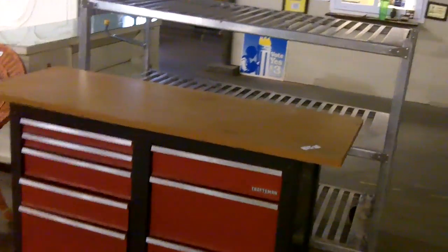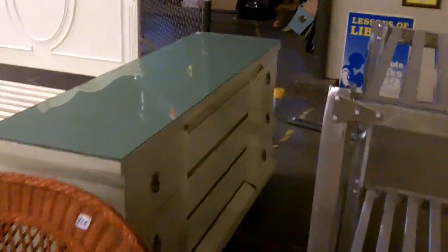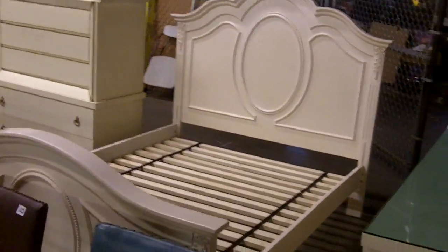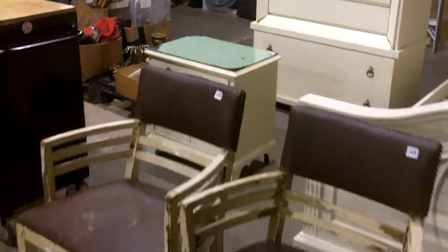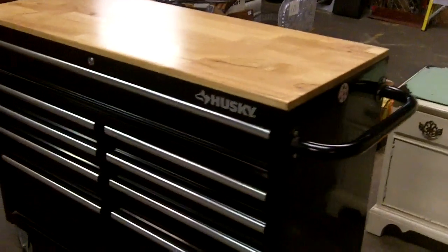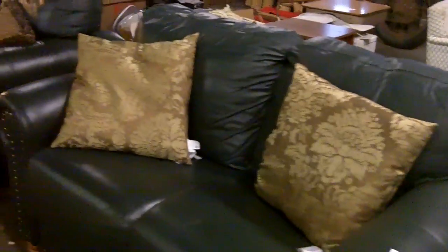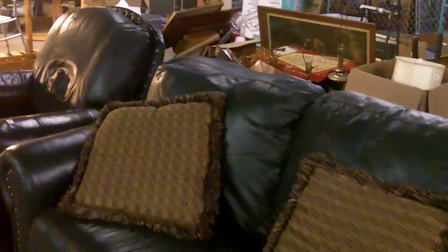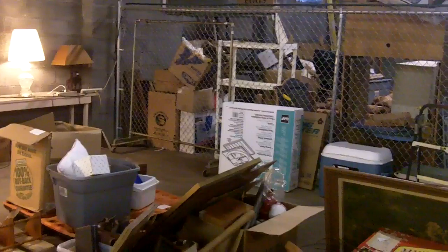Craftsman, a workbench, tool storage, neat metal rolling cart. Stuff's pretty cool. Little vintage dresser there. Bed. Interesting chairs there. Chest, nightstand, another workbench, tool cabinet, couch, love seat, chair over there. So probably blow this stuff out while we're over here. You know, nothing too amazing to see over there.